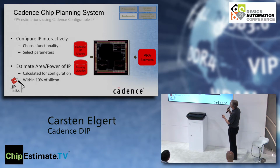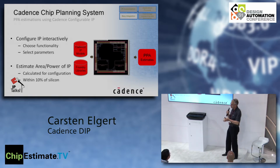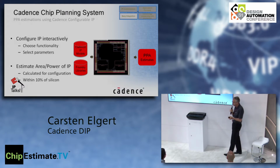So we have a system available called the chip planning system. You take the catalog, what type of IP do I need? You enter it into the chip planning system. You choose the functionality, you select the parameters, and you combine this with the foundry libraries which are available. It looks like a floor planning system, actually, and the outcome is the power, performance, and area estimates. Surprisingly, it's within 10% of the later accuracy. So it's already pretty good for making sure that the design architect has a good tool in hand to make sure the IP will not exceed the budget, in particular the budget in performance and area.